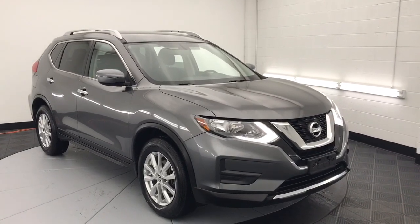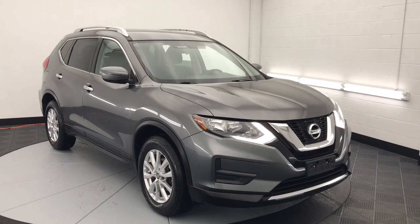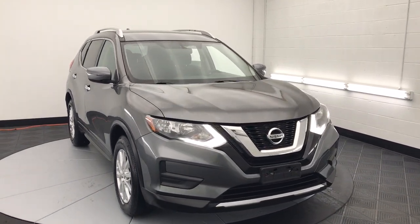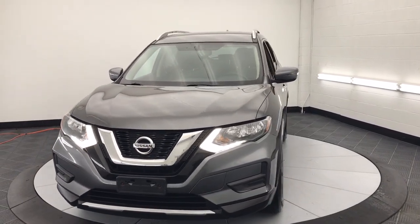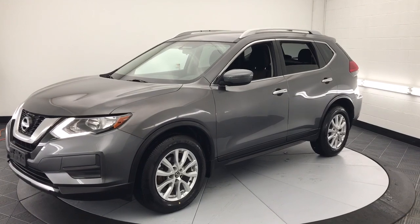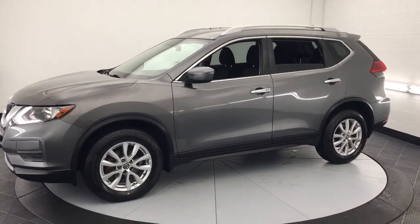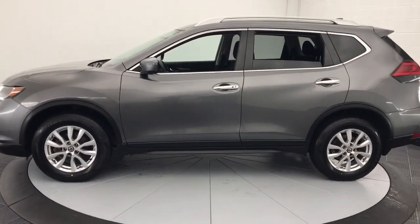Take a moment to check out the 2017 Nissan Rogue. With less than 110,000 miles on the odometer, this vehicle provides excellent value. This feature-rich Rogue adds confidence and convenience to everyday life. Standard driver assist safety tech, large cargo capacity, and spacious seating have your back wherever the road may lead.